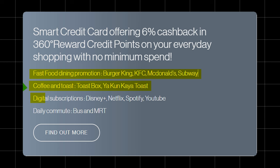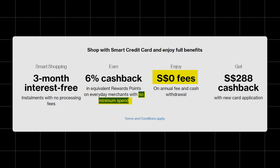The second reason is that this card doesn't charge any annual fee and has no minimum spend. So there's really no reason not to get this card. Next, the UOB Ladies Card.